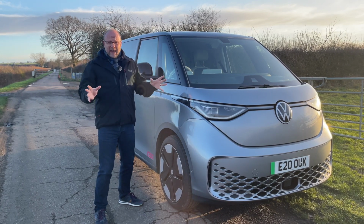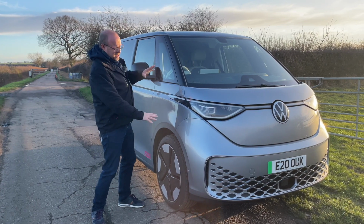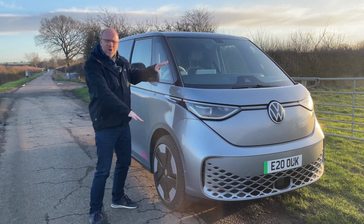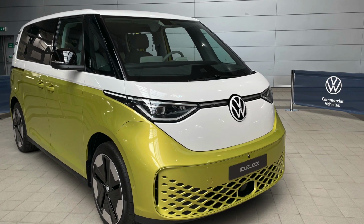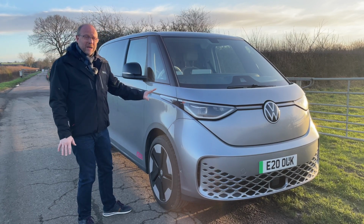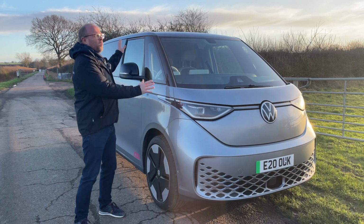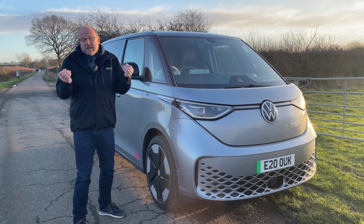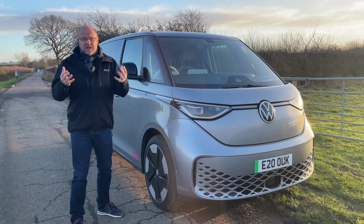Because you may think that the ID Buzz is familiar with that two-tone option. Now I happen to really like that, even in the van. The van looks really good in it and the car looks really good in it as well. I'm not a big fan of all being the same colour because I think it's really unique, but colour and the way vehicles look is so subjective.